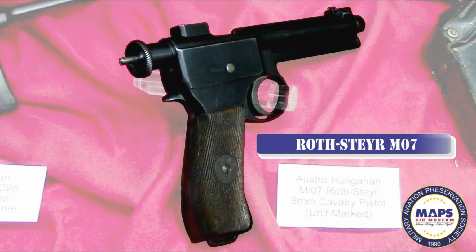The Rothsteyr M07 was a self-loading semi-automatic pistol, meaning recoil from a fired bullet would load the next cartridge into the firing chamber. It was the first of this type issued by a major army and primarily was used by the Austro-Hungarian cavalry services. It differed from other semi-automatic pistols in that it held its cartridges in a non-removable magazine in its grip. The magazine was loaded via a stripper clip, which is a device which holds several cartridges to insert them at once instead of one at a time.